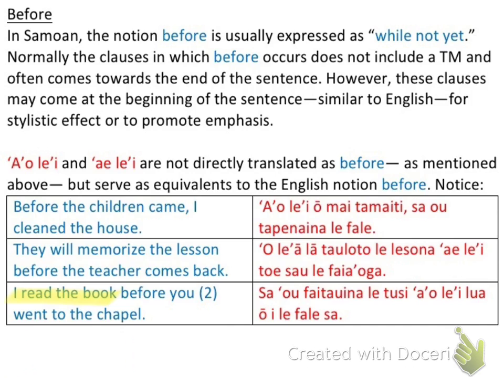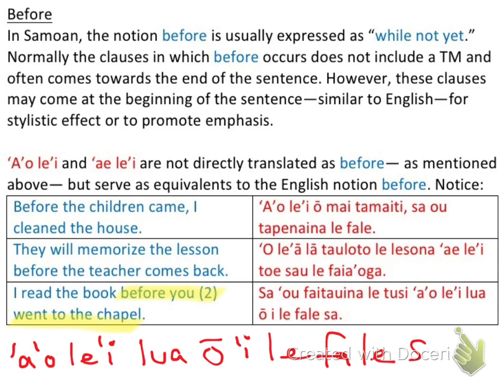And let's just move on to the second clause, the one that has the before, the topic that we're discussing today. So before you two went to the chapel, so I did a better job of clarifying the amount of people this time. Again, I'm going to start off with just one of my befores, and Aula is the one that I chose, and then you two went to the chapel. So how would I translate you two went to the chapel without a tense marker? Okay, so I would use my descriptive pronoun again because you two is the people doing the action. So lua, and then my predicate is my verb in this case, and so that's o, and o is the plural form of go. And then to the chapel is my prepositional phrase, and so that is ile, fale, sa. Okay? So hopefully, again, translating these sentences are helping, and we're going to move on.